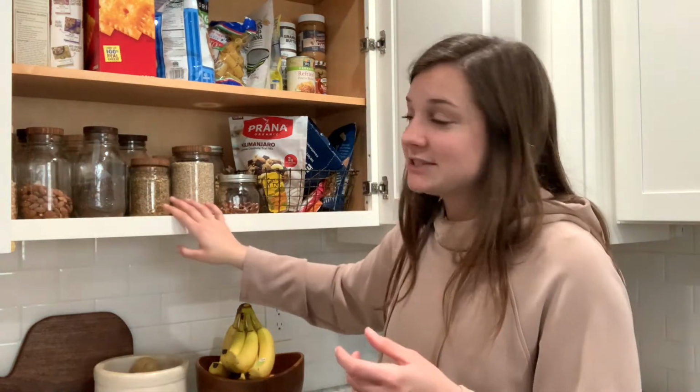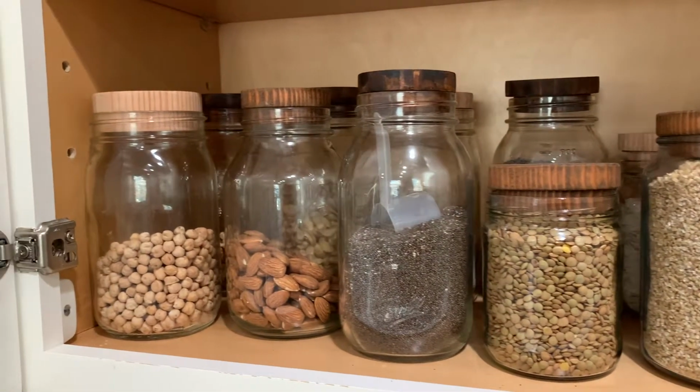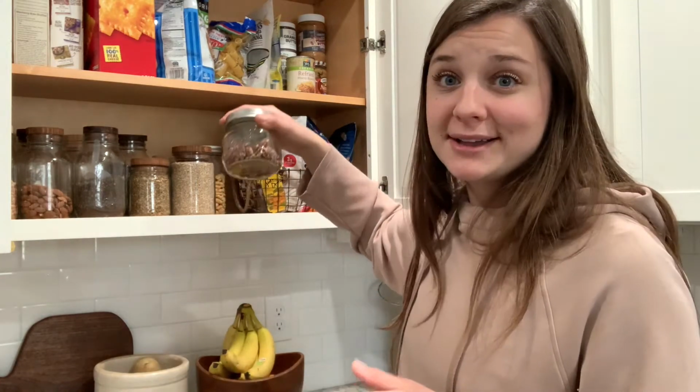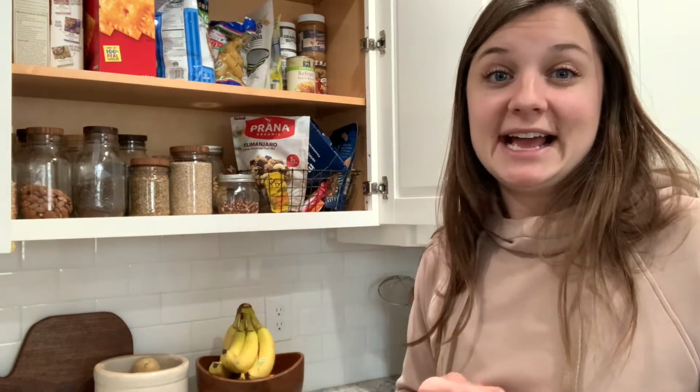The rest of these are mostly nuts, so we've got almonds, cashews, I've got walnuts back there, this little thing of pecans, and a thing of peanuts. Again, I've got healthy fat that I can add to snacks. I could grab a handful for a snack, or I can add them into a dish. We just made a peanut chicken this week, and I added a bunch of them into that, mostly for flavor, but also for some more healthy fat.